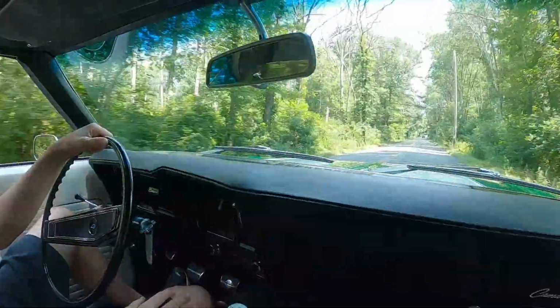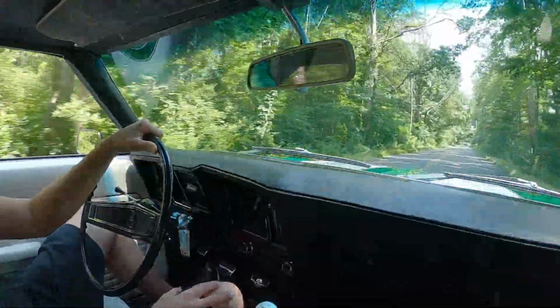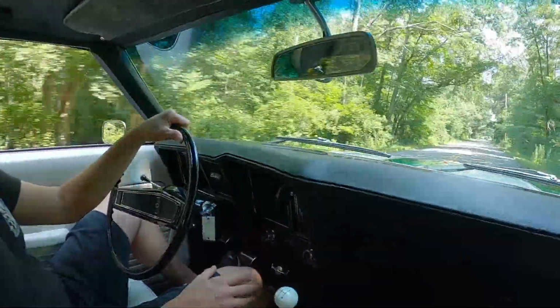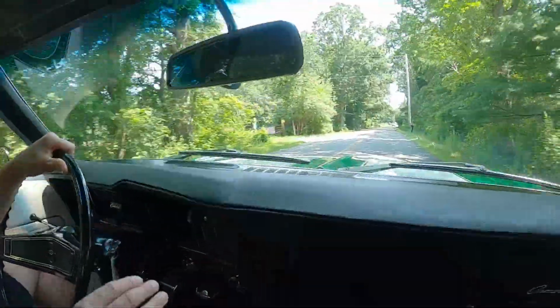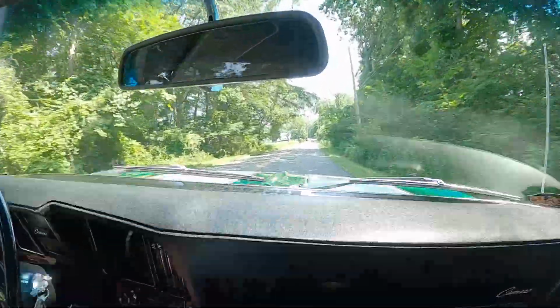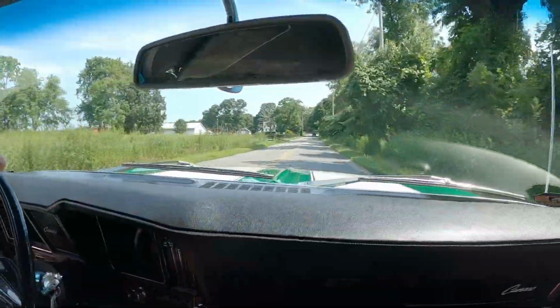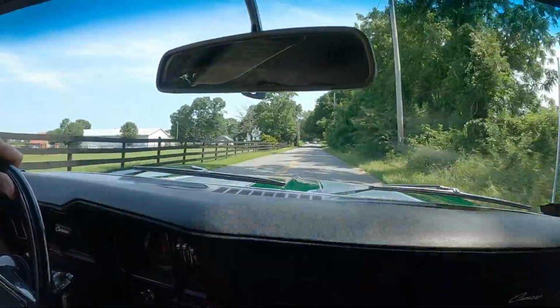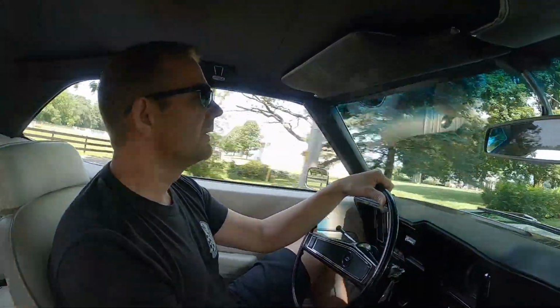They did a great job servicing this car. It's very dialed in. This engine will run on pump gas, but we've got race fuel in it right now. Race fuel is great for vehicles that are sitting, no ethanol, high octane. These high compression motors love high octane, but this vehicle will run on pump gas. Beautiful scenery out here. Horses, farms, cornfields.